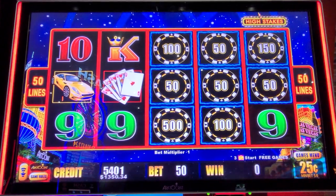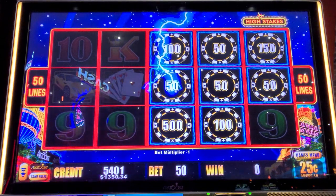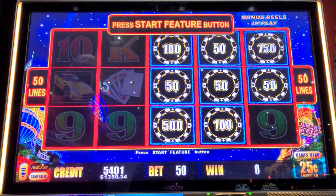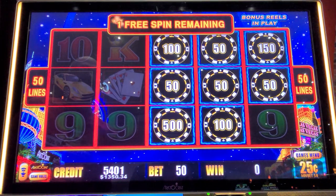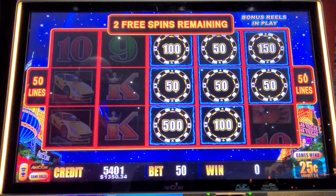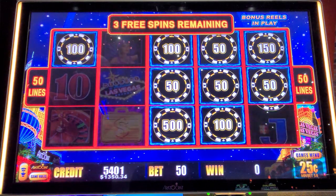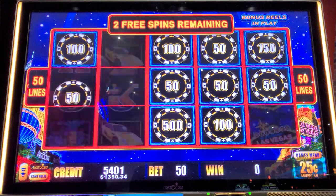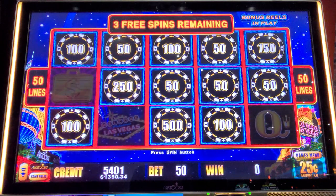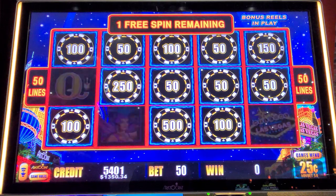Quarter denomination. The mini is 250 and the minor is 1,250. The major sits at 5,442 and the grand is $63,000. How much is that? Oh, they're going to... 1,250? Oh, you got that nice one in the middle. Oh, nice. Once you fill it up, we're at $63,000. Anyway, that'd be nice.